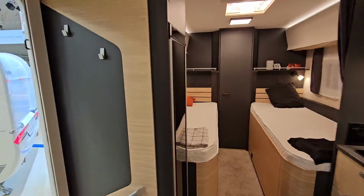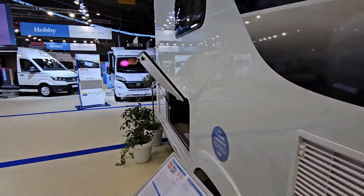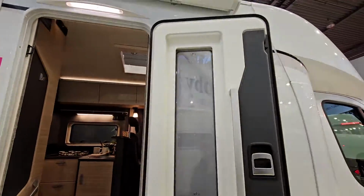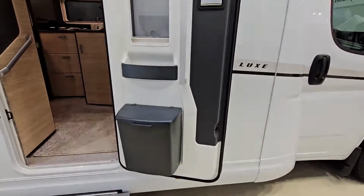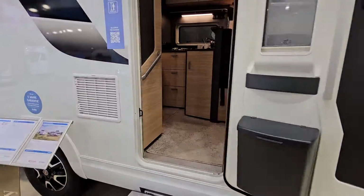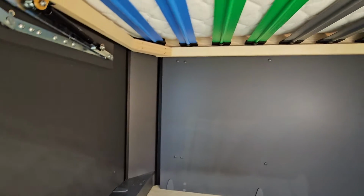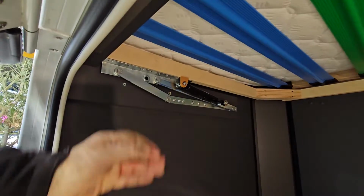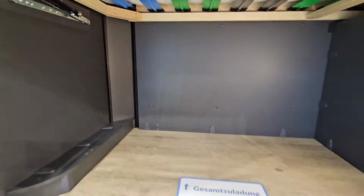I'll show you from outside the garage, passing the door with a window in and a bin. Keep the dog's lead in the bin, and it's got 2 locks on the door, and this is it. That 422 kilos is the overall payload. It is not just the payload in here. Notice the bed also will actually go up. I can't do it with one hand, I'm not strong enough.